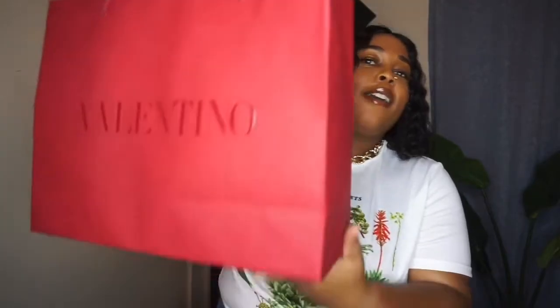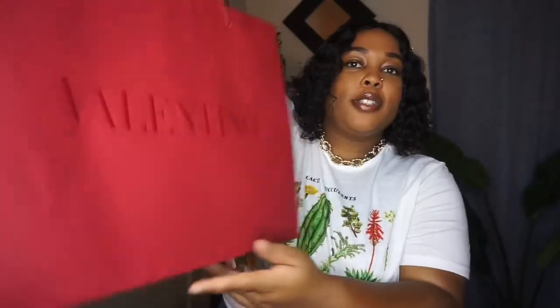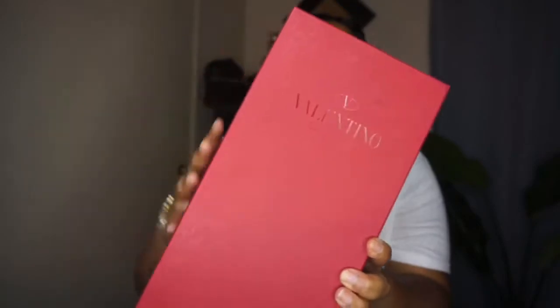Okay, so like I said, we're doing another luxury unboxing. So let's show the bag. Valentino, of course. It comes in this red bag, and I just love their little red bags, their signature bags. I bought these, I don't remember the exact date, but as you can tell, they are a pair of shoes. They come in the red signature box, and it just says Valentino Garavani.